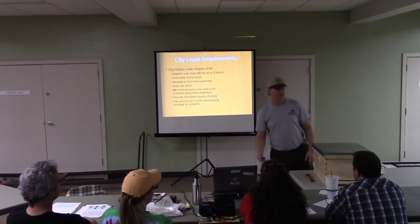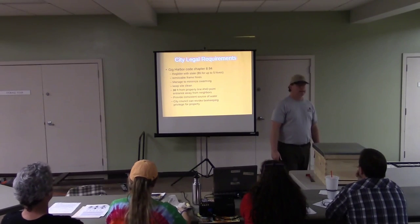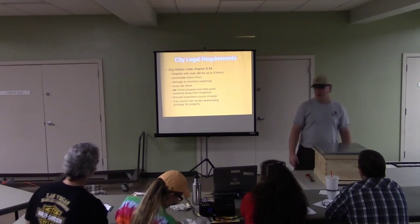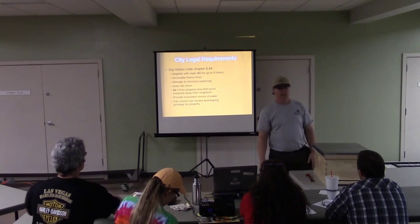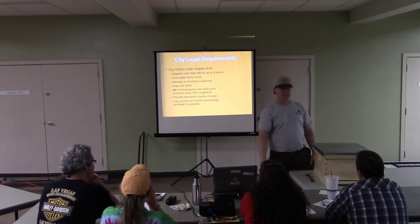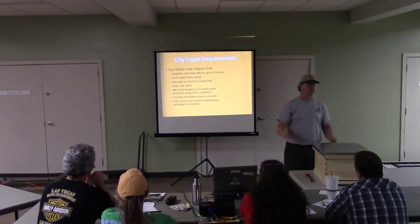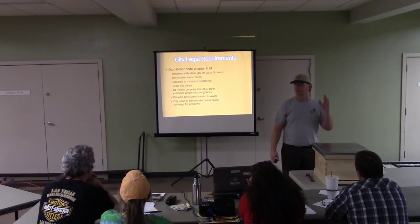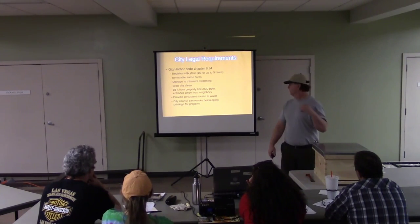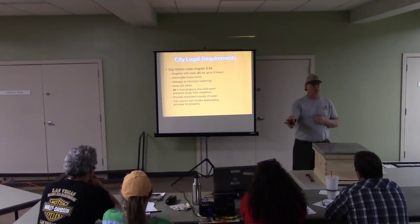Now, is this primarily for like in city, or is this also for rural? In this case, it was all of Pierce County. Okay. In Gig Harbor, there's a slight difference, but I don't even remember what the slight difference was. I think it was like 5 feet different in one of the ordinances. What was that? 30 feet for property lines. Okay. Yeah, 30 feet. But it's more just reasonable.